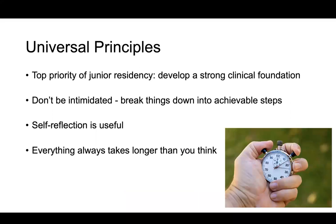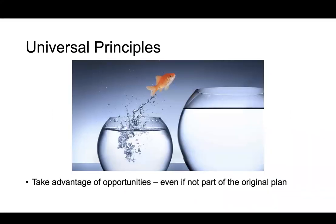Fourth, you can expect that everything will always take longer than you think. And finally, take advantage of opportunities even if they weren't part of the original plan. You might find that you have a conversation with somebody that sparks an idea for a new project that totally takes off, or you might become involved in a project that snowballs and goes in a totally different direction than you expected it to. These types of changes can be really exciting and totally boost your career. And if you don't have an area of subspecialty that you've identified yet, these types of opportunities can help you focus in on an area of neurosurgery that you can devote the rest of your career to.